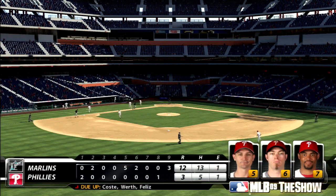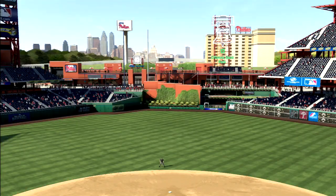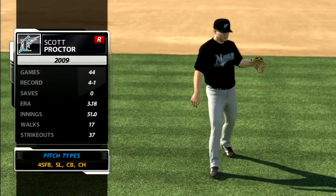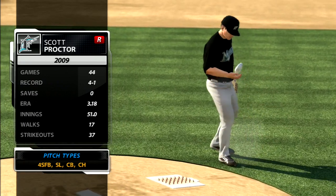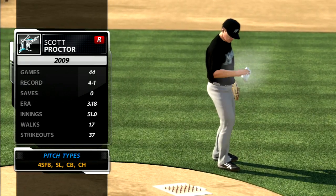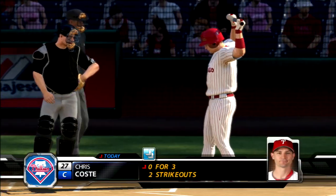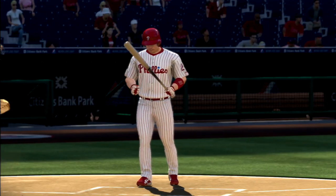So 3 runs on 3 hits, no errors, and a man left. 5, 6, and 7 will lead things off in the bottom of the 9th. The Marlins lead it 12-3. Scott Proctor will come on now as he'll be appearing in his 45th game this year. Chris Coste will try and turn it around, 0 for 3 with a couple of strikeouts thus far.